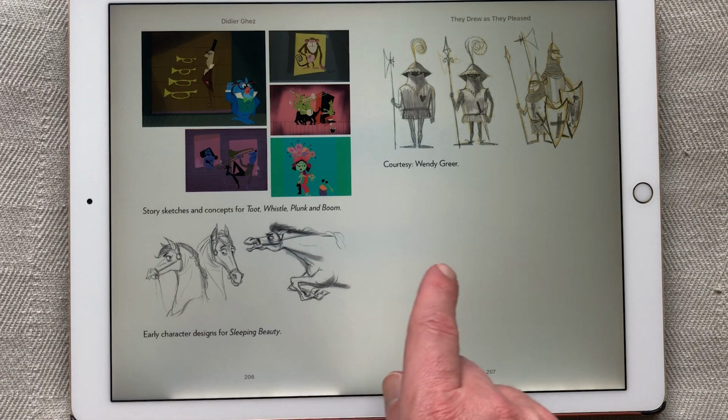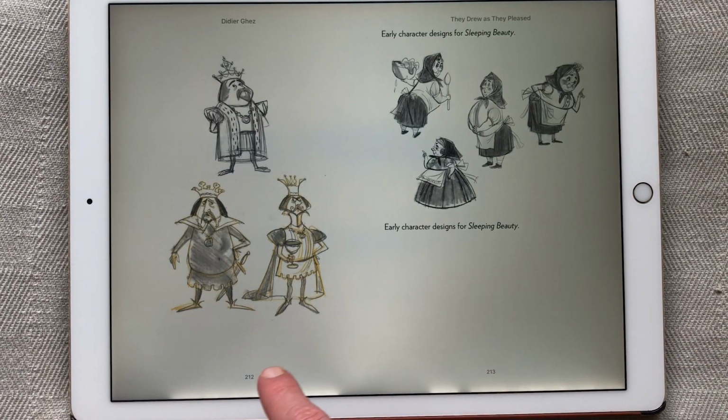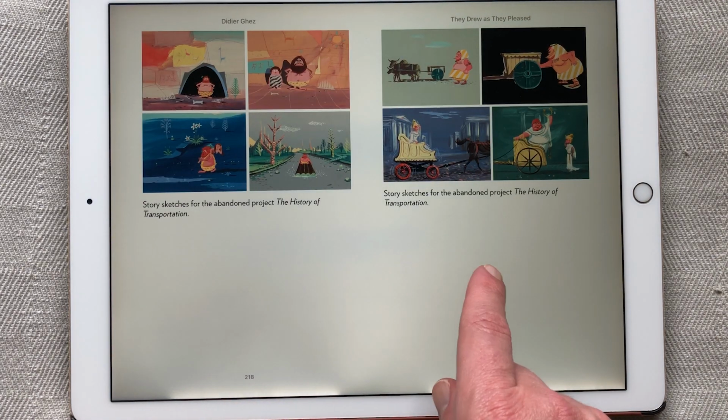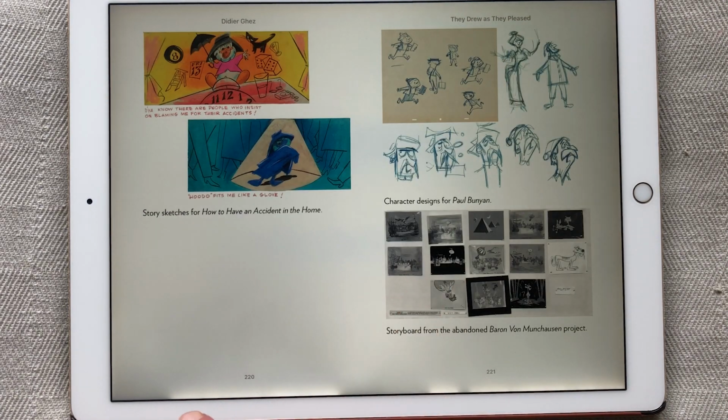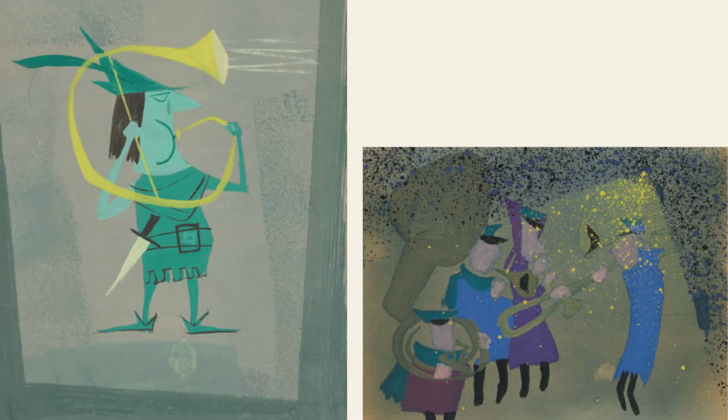1948 wasn't a good financial year for the Disney Studios and a lot of artists lost their jobs. Also Tom Oreb. He started working at MGM for Tex Avery. In 1952, Oreb was back at the Disney Studios to work on Toot, Whistle, Plunk and Boom, that won an Academy Award in 1953.